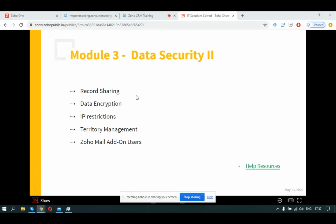Record sharing is roughly the same thing. Record sharing is when you allow either an individual or a group of individuals to have a view of that certain single data. It could be multiple data as well. For instance, if my name is there in the CRM, Raj does not get to view the data. However, Nitin gets to view the data. That is known as record sharing.